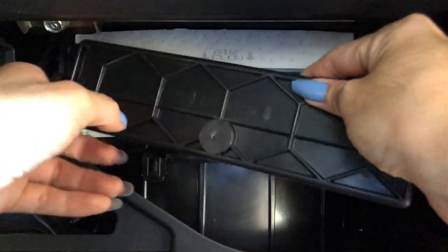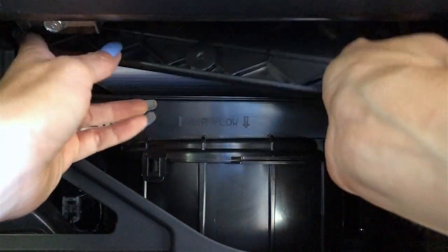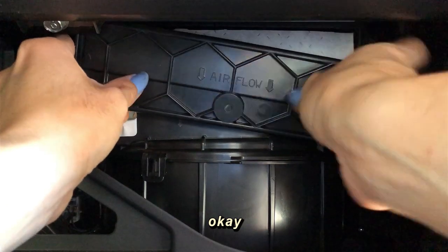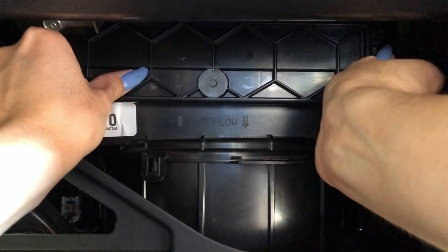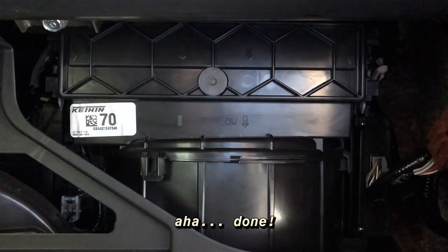We should pop back in easily. It's stuck. Oh god. Done. I can't believe that was so easy, and I can't believe that it was so gross.